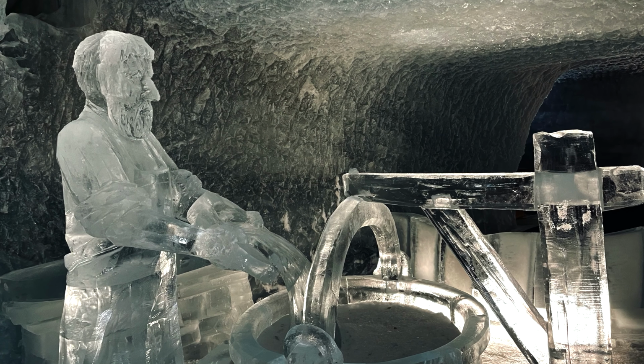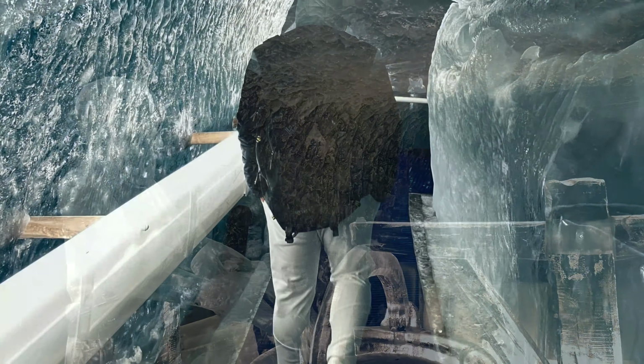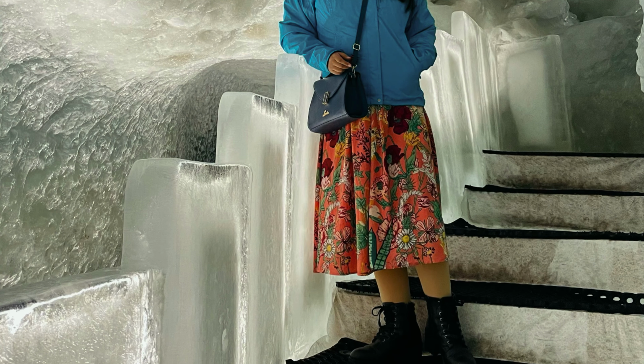In this glacial paradise, there's also a restaurant where you can stop by and have lunch. On the menu, they also have Indian veg curry with rice. So all the vegetarians, do not fear, and you should visit this place because you will get vegetarian food as well.